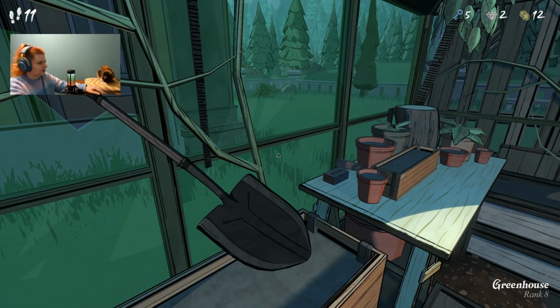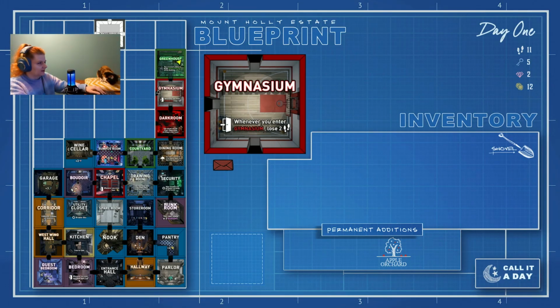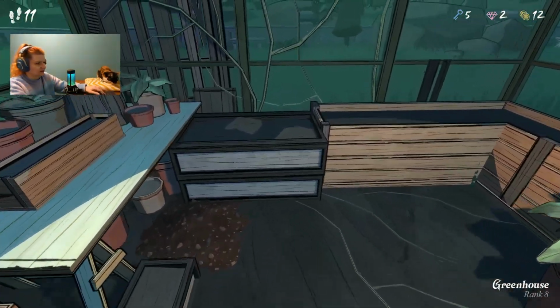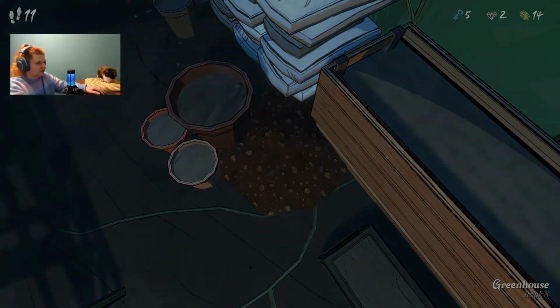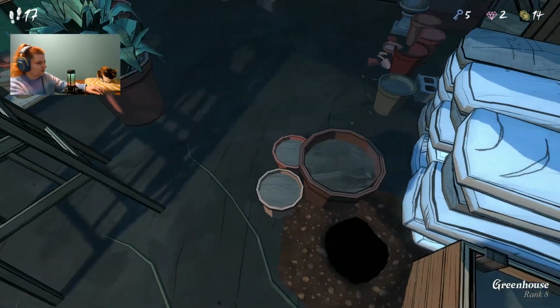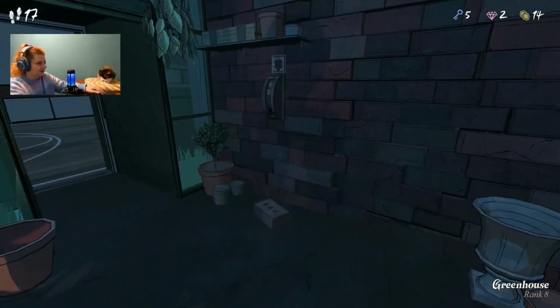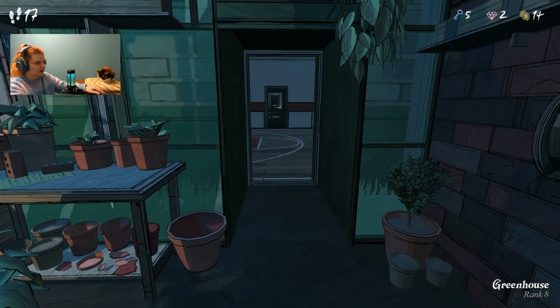And we get the shovel. Now we are at run gate and have 11 steps, so now it's a good time to return to the dining room and get our dinner. I still want to unlock the garage since it's day 1, but I got it before I had the utility closet, so I couldn't open it yet at the time. And we had a turnip right now, so we're a bit better on steps too.